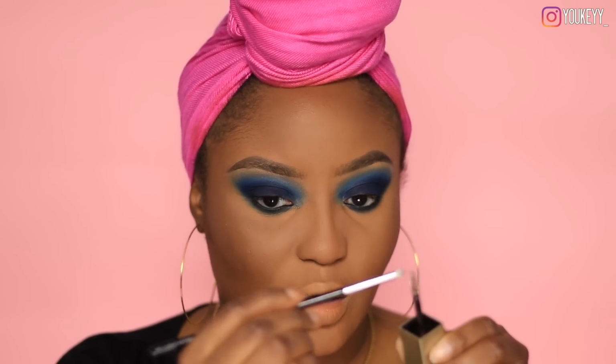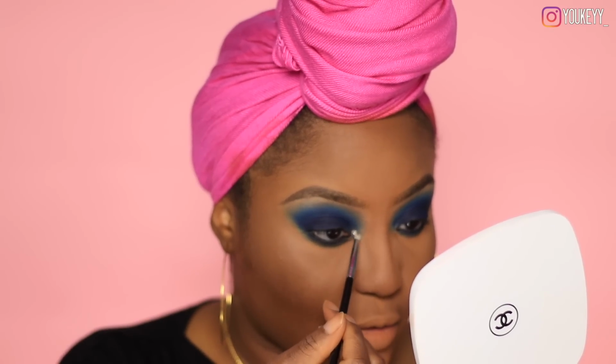This really tiny little brush, it's a Sigma Detailed Lip Brush L04. Take some of it onto here and apply that to the inner corner. Boom. Donezo. And I was actually thinking of using a rhinestone, but I'm glad I just did this because it's so much faster. So now I'm gonna apply some eyeliner.